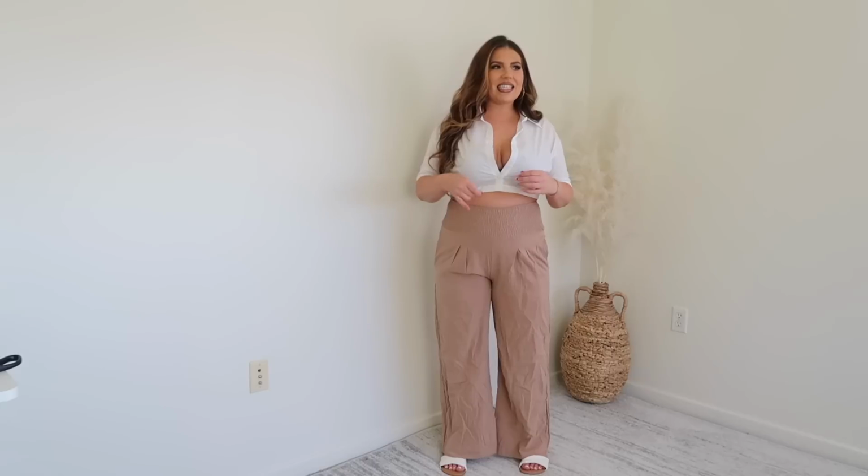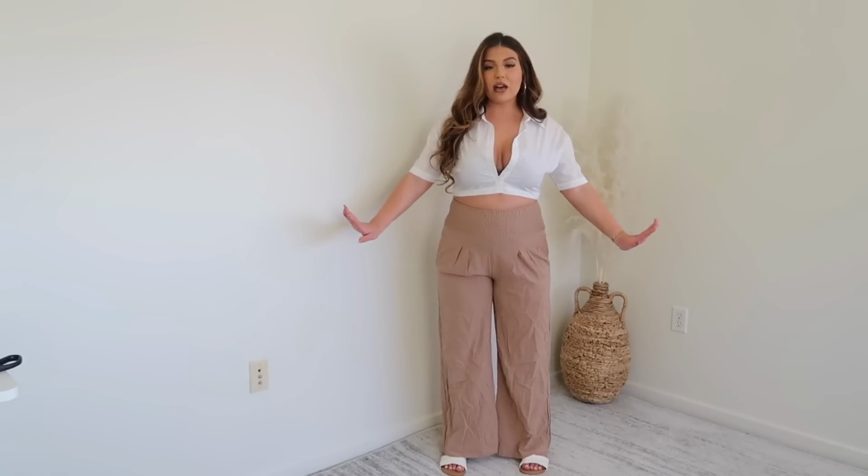Babe, does this not scream like I'm rich? I love this outfit. Something about white and tan together just gives me like rich, I'm going to a country club kind of vibes. But this one is so cute, you guys. It's definitely a little on the sexier side since it's low cut, but I'm obsessed with this outfit. It's super comfortable, so if you're going on vacation or like this could also be for brunch vibes, I love it.